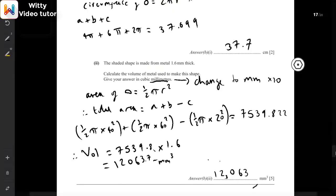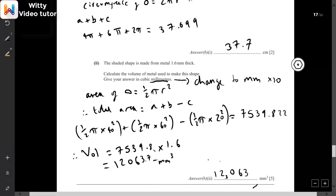Okay. The second question is asking us to find the area. Oh no, it's asking us to find the volume, in fact, which we first of all need to find the area. So it's the volume, right, so 1.6 millimeters thick this thing is. Okay, so calculate the volume. All right, so give your answers in cubic millimeters. Okay, so we know that all of the things above are in centimeters. So straight away, we're going to have to change everything to millimeters by times it by 10.